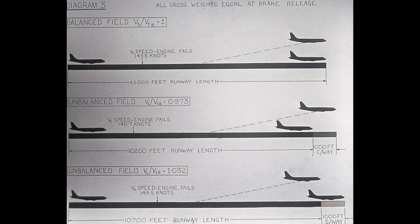Now here we have the situation where we show all three different takeoffs and rejected takeoffs. All these aircraft are at the same gross weight, and these actual takeoff distances have all been worked out from the graphs. Don't worry about this, this is only for illustration purposes. So the upper picture represents a balanced field since the 35 foot height point on taking off with an engine failure is exactly the same as the complete standstill point. Notice the two aircraft are one above the other in the first picture.